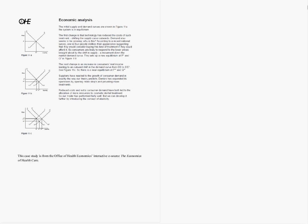Okay, so the first change we're going to look at is that technology has reduced the cost of such treatment. This would shift the supply curve to the right, or outwards. So this is the same diagram as before, but we just see a shift in the supply curve to the right.